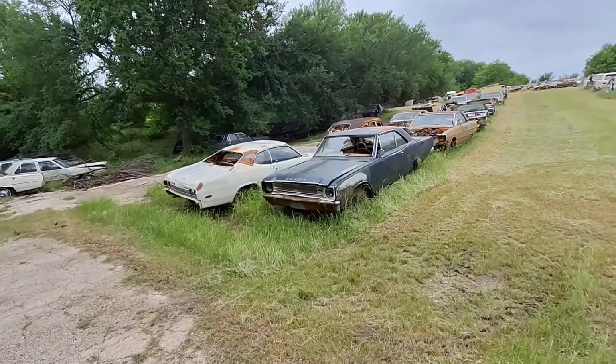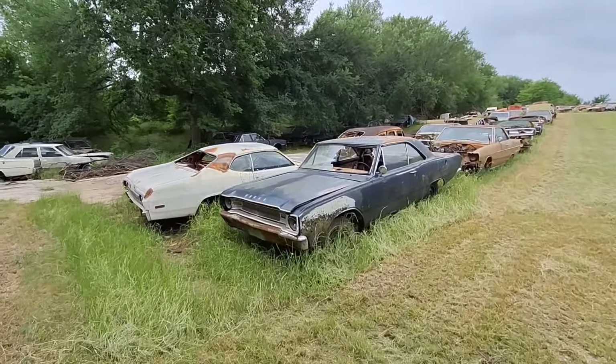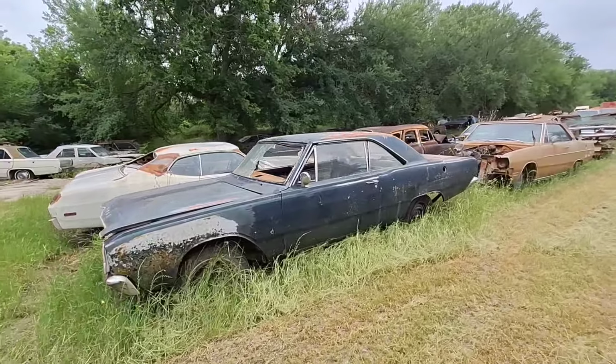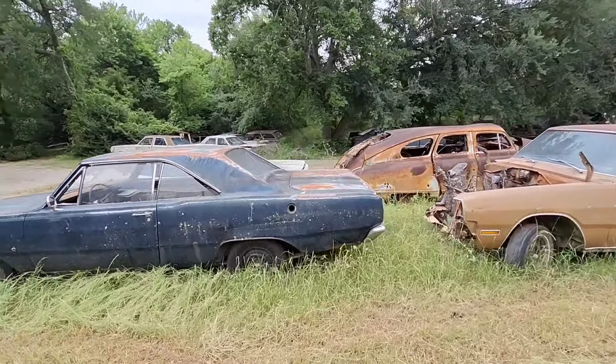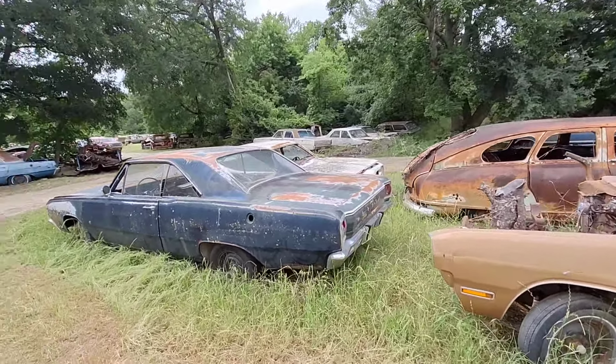Nice looking '67 Dart. My dad had one. Slant 6. That'd definitely be a good project there. Definitely.